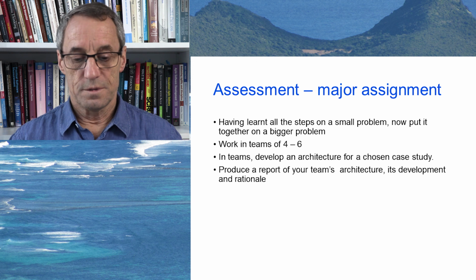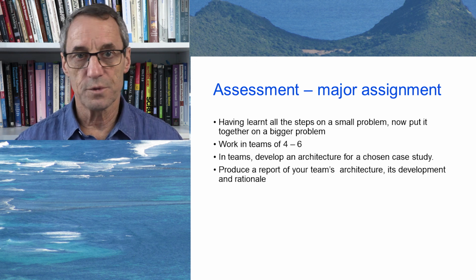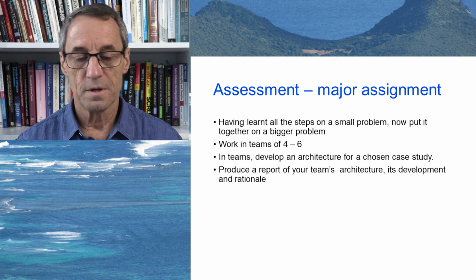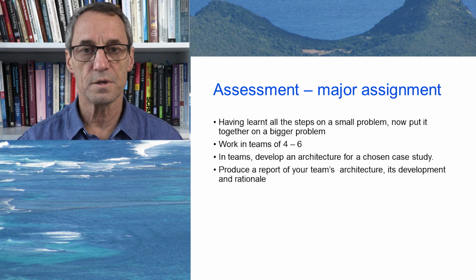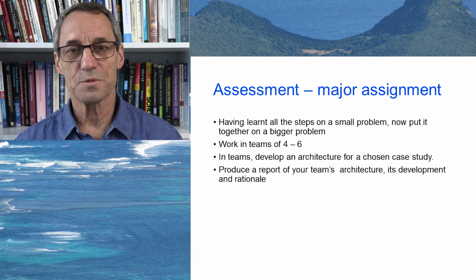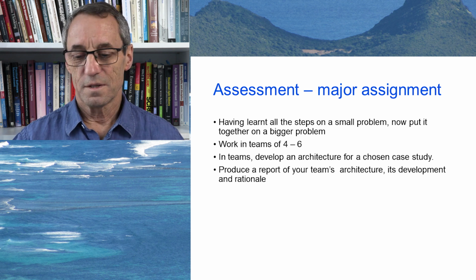Now the major topic, the major project, is in teams. It's a bigger effort. You work in teams of 4 to 6. I found that works reasonably well. It mimics roughly what happens in industry, where it's actually very difficult to get 6 architects working together on a problem. You tend to break it down to a team of teams.